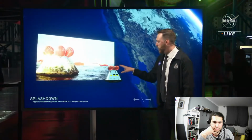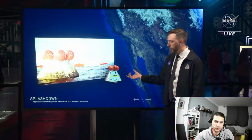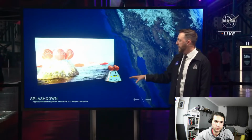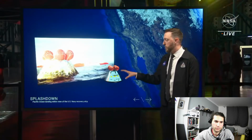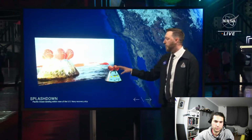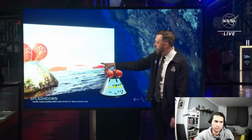We've got these big orange balloons. That's an uprighting system, so even if Orion landed in the water upside down, those can inflate, and they put us back upright into what's known as stable 1. That's where you want your spacecraft to be, nice and upright in the water, especially if you're an astronaut in there floating. Now, we also have a large U.S.